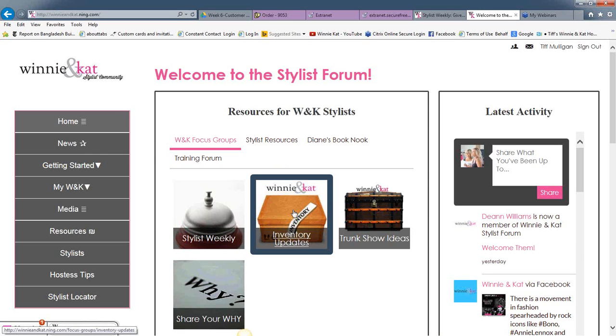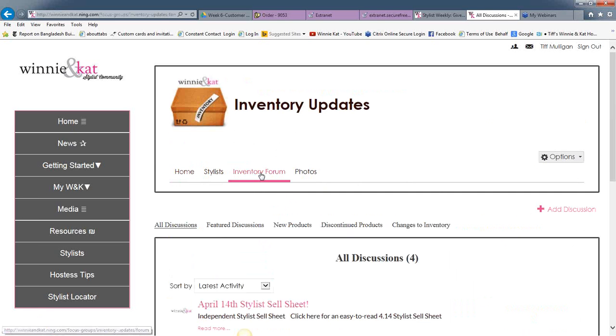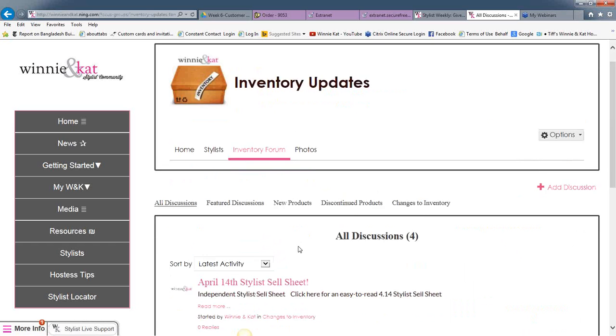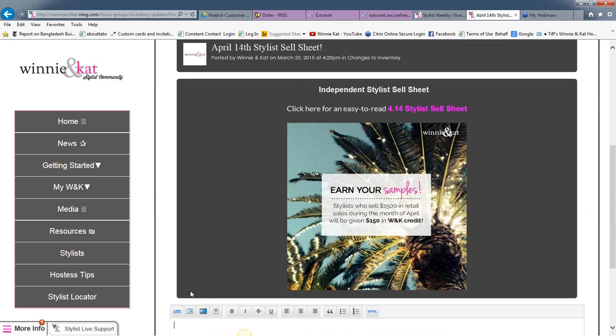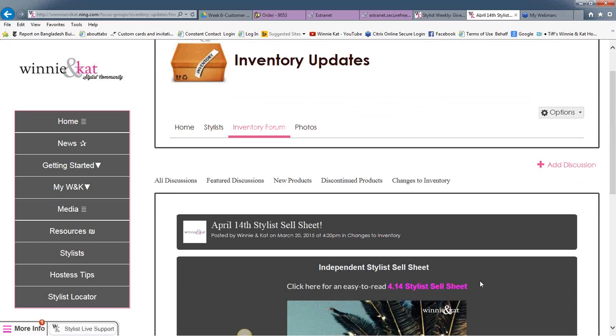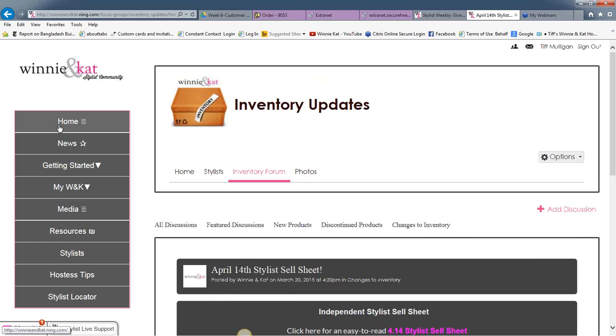Another important spot, click here on Inventory Updates. And then I'm going to click on Inventory Forum. Up pops our most recent Stylist sell sheet. You can just click on that, and right here you can download it. You can single click it to download it or to open it and then download it into your computer or print it out, whatever you want to do for your parties. So we're going to go back to the home screen.